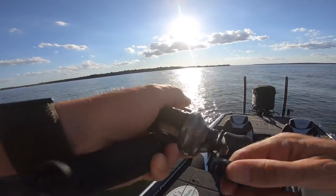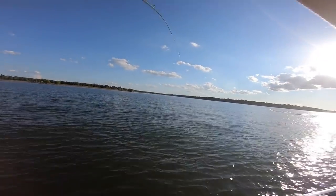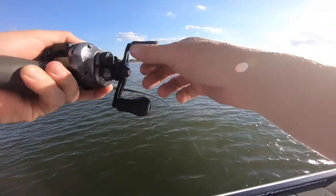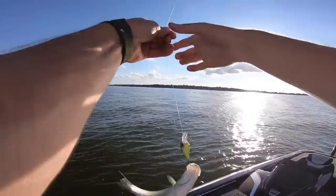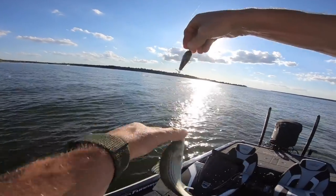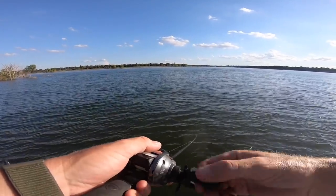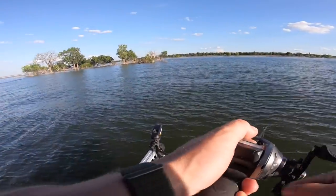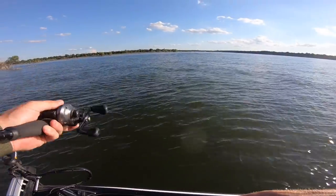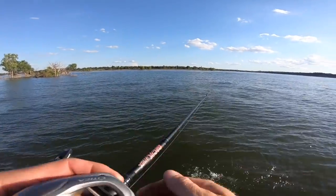Oh, there's one. Got one of you guys. Yes, sir. Eater. Hiya. I'm gonna try to get 5 of those. I don't really wanna clean them all night. There's gotta be a bass down there somewhere. I mean, this is just like ideal. Ooh, right at the boat. You're not gonna keep those, sir. A little too small.